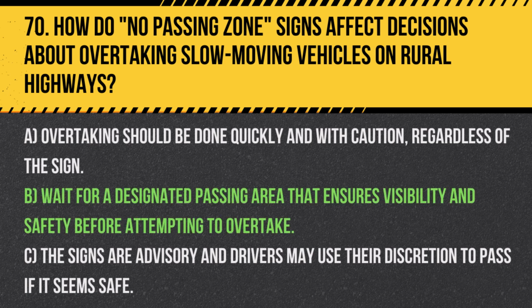Answer. B. Wait for a designated passing area that ensures visibility and safety before attempting to overtake. No passing zone signs indicate areas where overtaking could be dangerous due to limited visibility or other hazards.